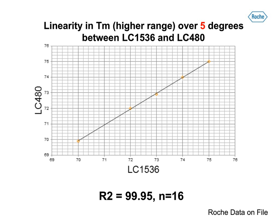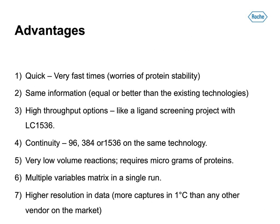So what are the advantages of moving your screens onto this kind of a phenomenon like on the 1536 scale? It's quick. One thing is it's very quick. The technology actually, when you compare from NMR all the way to thermal shift assays based on fluorescence, the time to get to the results has been reduced probably 1,000 fold.